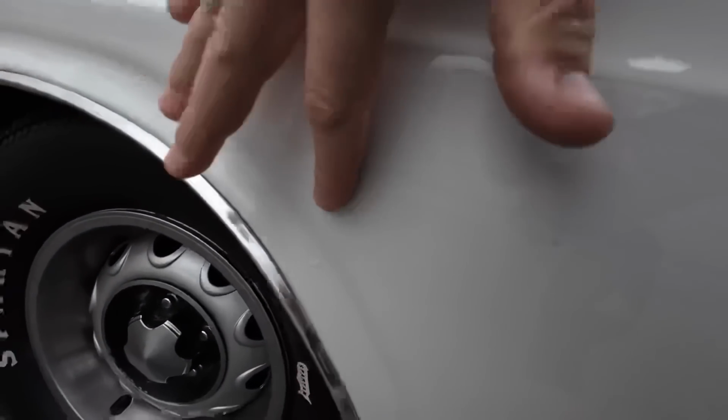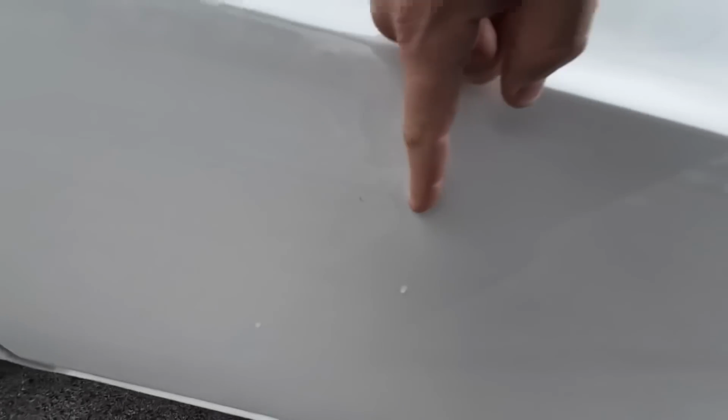Got some lines in the paint, and I think they'll come out. Actually, it's starting to come out with just me wiping on it. The paint actually feels like it's got a little bit of wax on it, but definitely needs a good wax job to get rid of some of those lines, because it had a stripe kit at one time that went down the side. You could see where it was. Some chips. We'll make it back to the midsection here in a second.